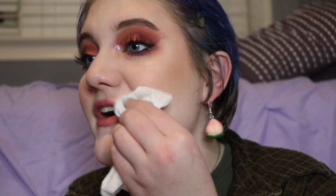So I tried to wipe a lot of this off and now it looks like I've been making out with someone. And my lips are still extremely pink. So it didn't do a very good job coming off. But I'm just gonna put this Luxe Gloss over top of it. This is in the shade Ticklish. And yeah, it's very sheer, but we'll see.